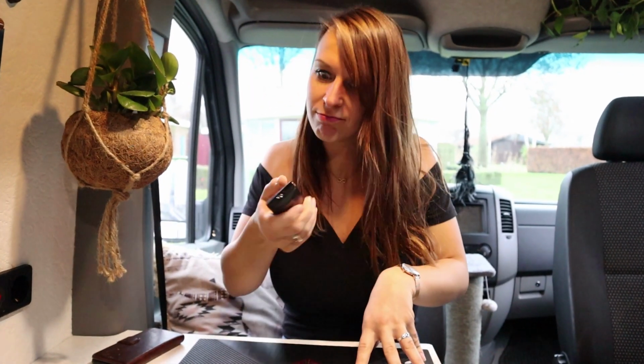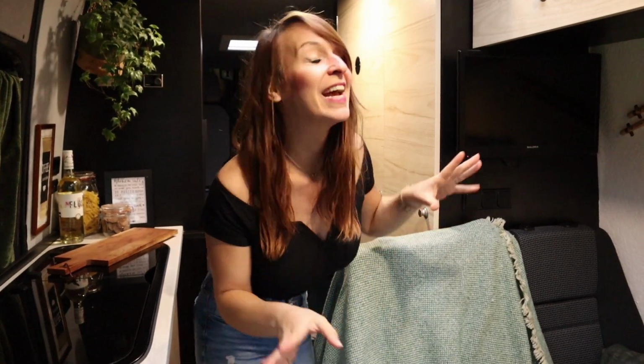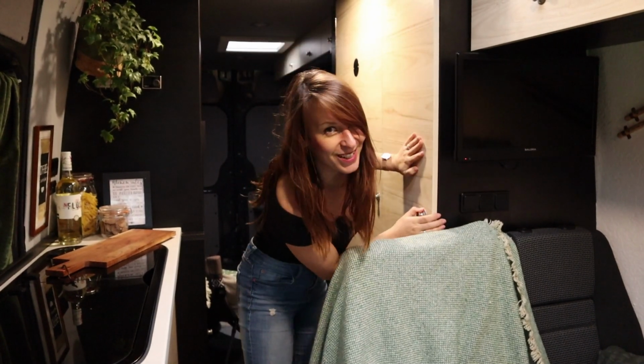And if I'm done working, I can put on my 12-volt TV. This one right here. It is a 12-volt TV, so we can run it off-grid. We do not need a converter, and we have a Chromecast. So that means we can watch Netflix, YouTube, basically anything. But truth be told, we actually don't use it that much. It is mounted on this closet though, which we do use a lot.